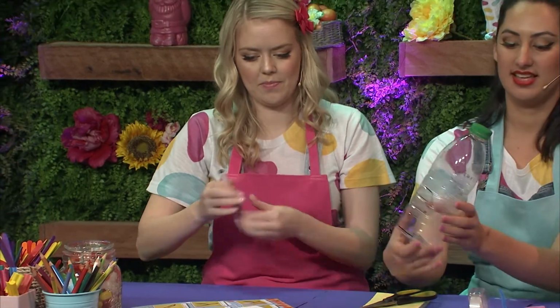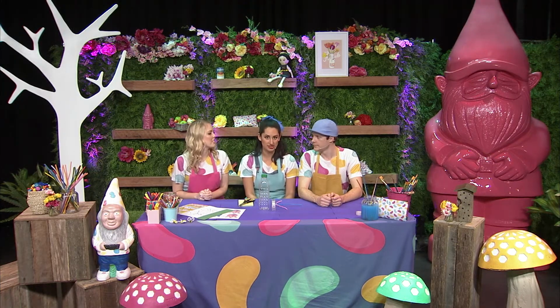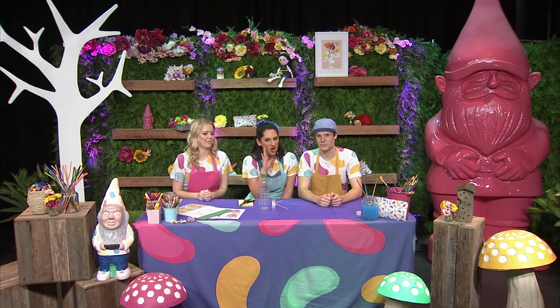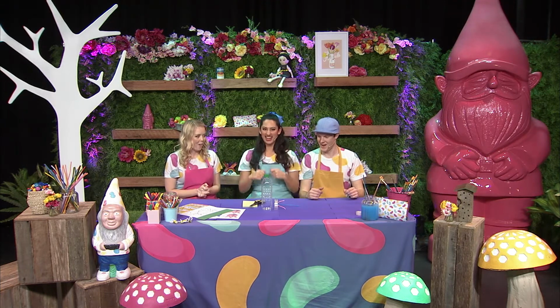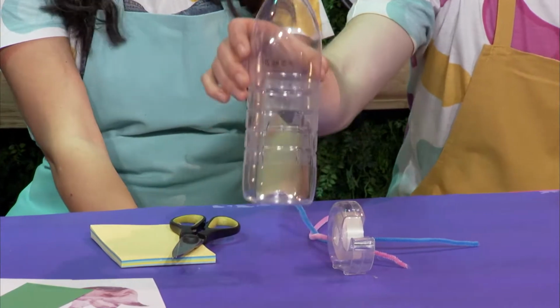Wonderful. Now, cutting out, especially cutting out on plastic, can be a little bit tricky. So you should get your big person to help you with this. And we're going to get our big person to help. Professor Know-It-All. Are you ready? Wow, cool. That was like magic. Okay, we have our door.